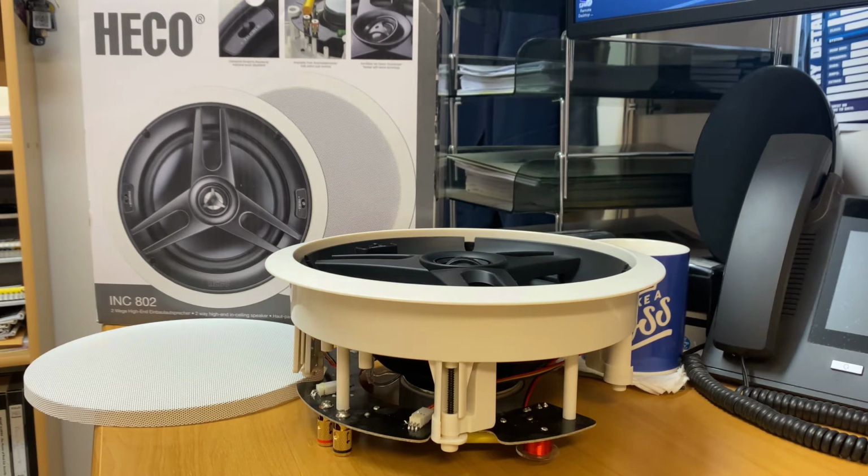Now, if you haven't heard of Heco, they've been around for 50 years. They're a high-end audiophile speaker brand from Germany, and they're very well respected in the industry as one of the better high-end speakers, and they make some beautiful sounding products. So if you're looking for something a little special in the roof, then you're certainly not going to go wrong with some Heco. And again, it's very affordable gear. All the stuff that we've been looking at hasn't been very expensive.